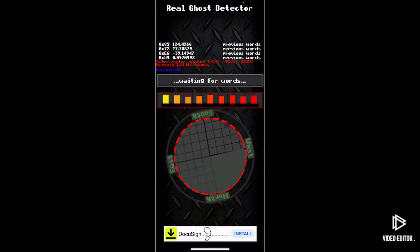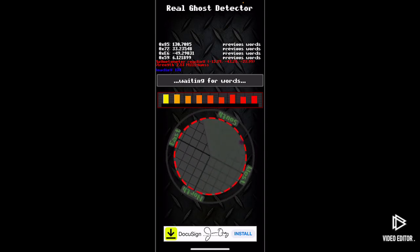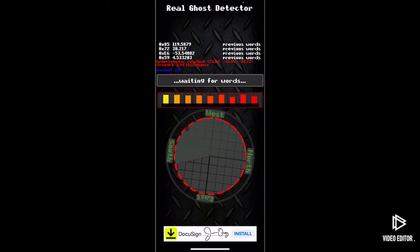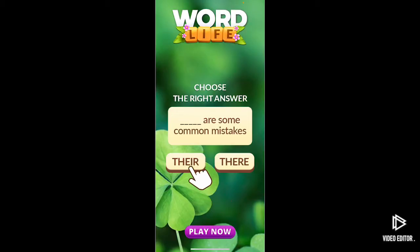You see that little purple dot up there? That's supposedly a blip of activity. No words have come through yet, so I'm gonna get my ass inside, out of the cold. It's about 32 degrees, and yay, an ad. Of course, there's an ad.